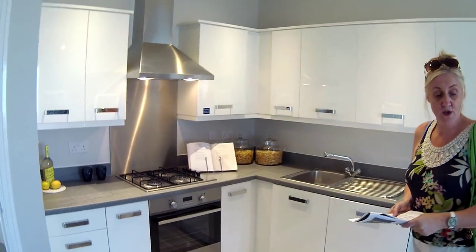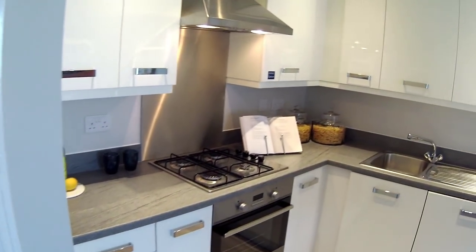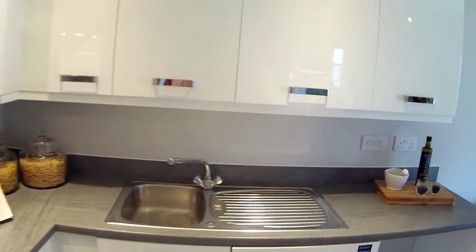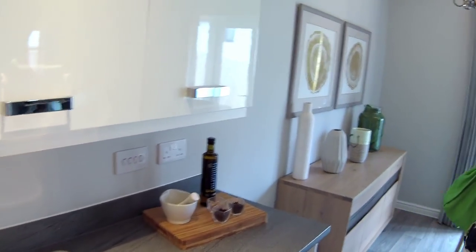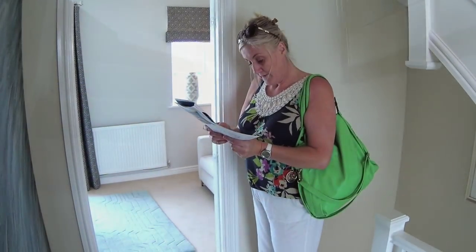As always, this is a show home, so some of the things you see might be an upgrade. You need to ask the sales negotiator. Lovely room. So, we're going to take a look up to the first floor.